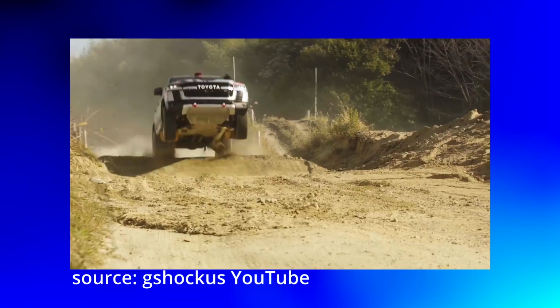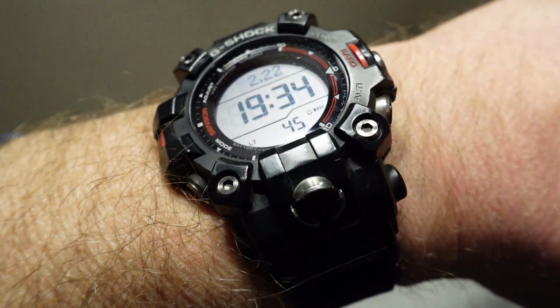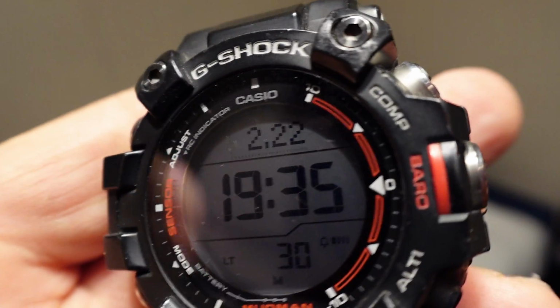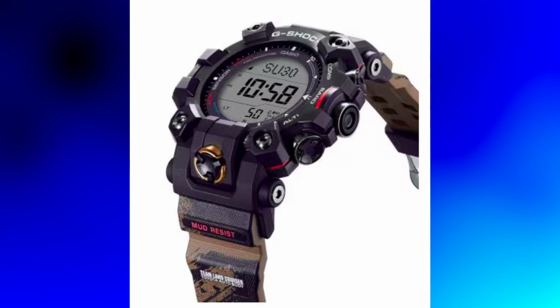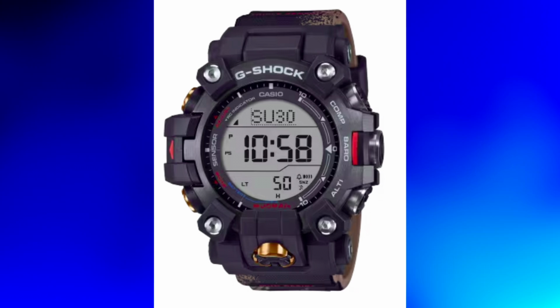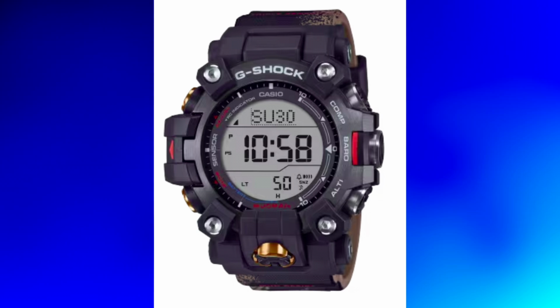Now, take a good look at my Mudman. Look at my Mudman GW 9500. Look at the color of the body, the color of the band, the color of the screen, the color of the buttons, okay? Now look at these pictures of the Toyota Land Cruiser collaboration model, okay? What do you see the differences? There's really not many differences, right?